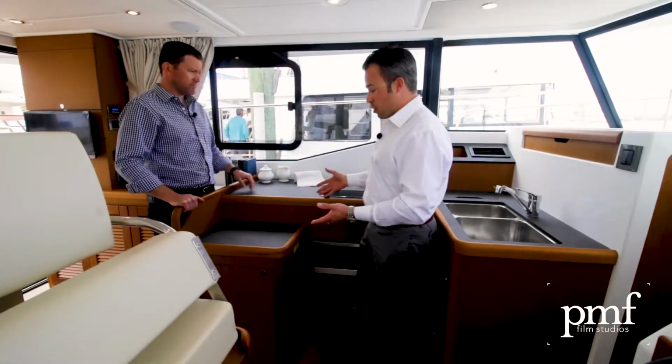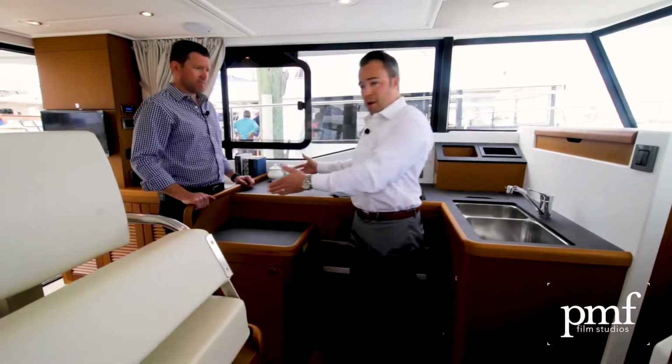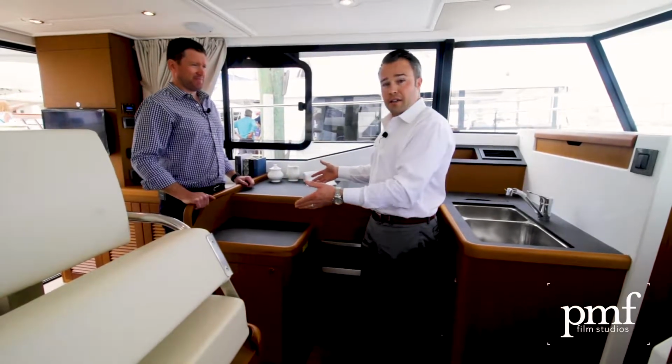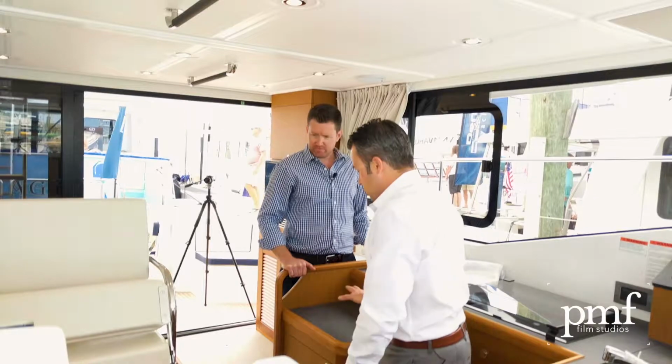Funny thing about the Swift Trawler 34 was the sink used to be here, and every time I went on a boat ride with customers, someone was sitting in the sink. So what we ended up doing was dropping the level down. You still have functional counter space, but there's a cushion that you put right here, and you've got another spot to face forward and lounge.